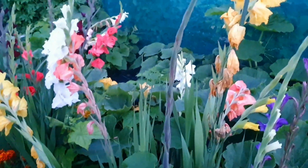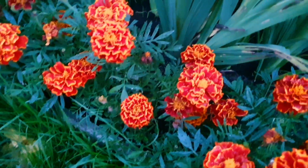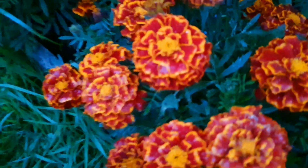The gladioli are lovely. I need to start supporting them. There are some pretty ones anyway. And tagetes, or marigolds as some people say, very pretty, very intense colour. Have a look at that, very intense.